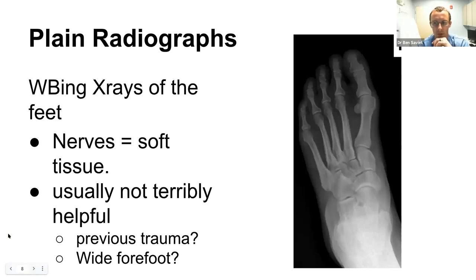All right, so normally when somebody comes into our office, almost standard of care for us, pain in the foot. There's so many things up in the forefoot that can be similar to neuromas in terms of causing pain up in the forefoot. So usually we will get plain x-rays of the foot. The most valuable version of an x-ray for us is a weight-bearing x-ray where we're able to see what that foot looks like. Now, this is actually an x-ray from today.